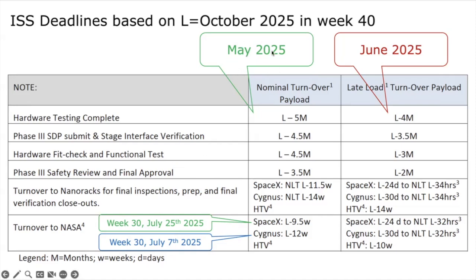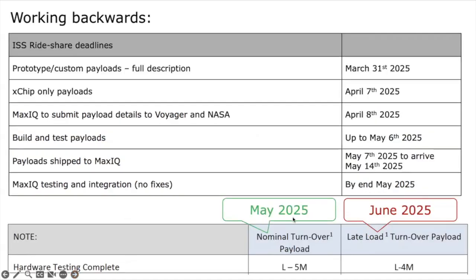So really what we're looking at are these dates of May, and we don't want to be late and have it go into June. So let's take that and extrapolate. I've moved those deadlines to the bottom of the slide, and now I've had a look at our shared Google sheet and our own schedule. For us to be able to test the payloads and integrate them into our structure that goes into the nanolab, we have to have that done by the very latest end of May so that we don't go into June.